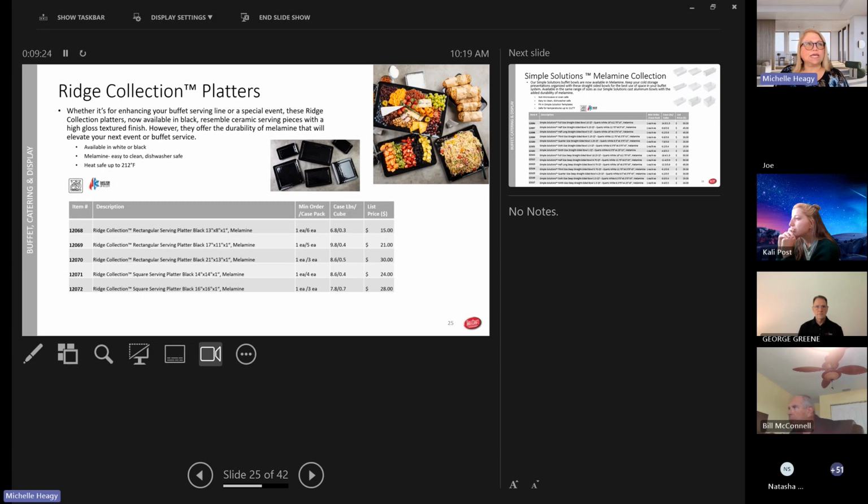Ridge collection again. This is our textured, shiny in the square and rectangle. We're bringing it in black. We also have it in white. And then our simple solution. So if you're familiar with our professional bakeware, where we have the cast aluminum, we brought these in melamine because we've had a lot of requests for it.